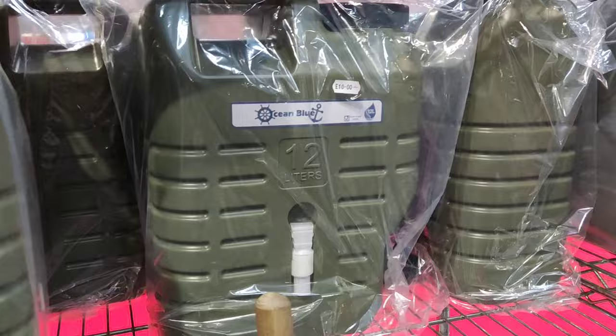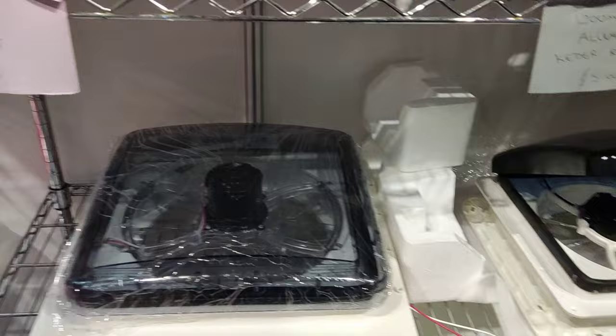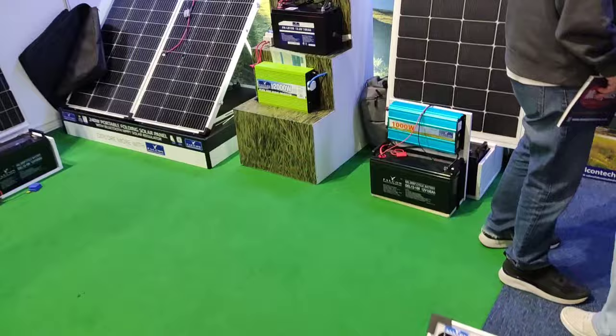Walk tires are nice for £10. 12 litre walk containers. Picnic set, sweet. He's one of these fold out bowls with the plugs in, which has been really handy because he's going to have a little sink in the back. All sorts here. Really good section of stuff. Low watt kettles, some solar panel units, and the leisure battery setups.